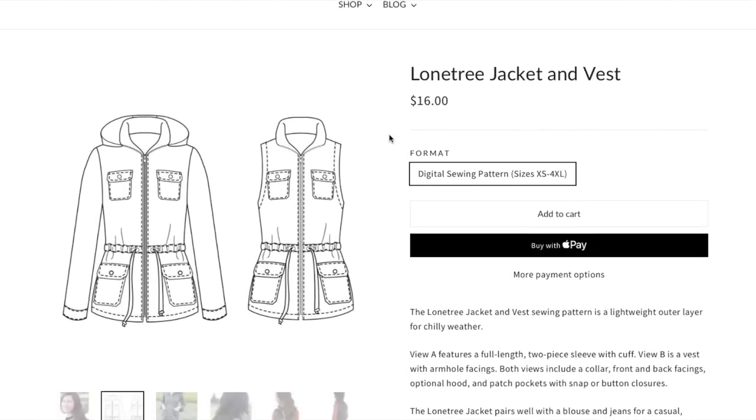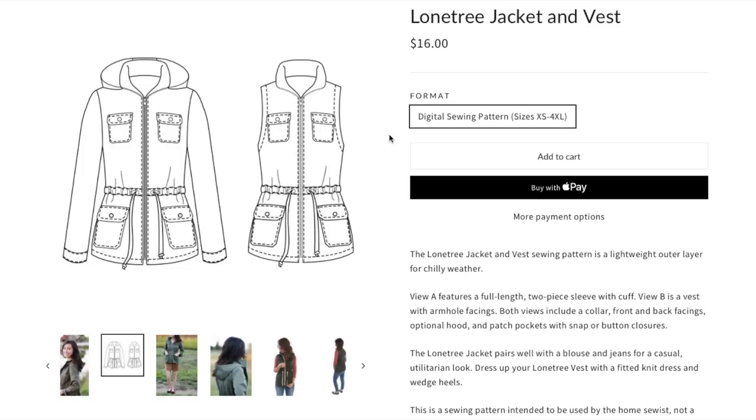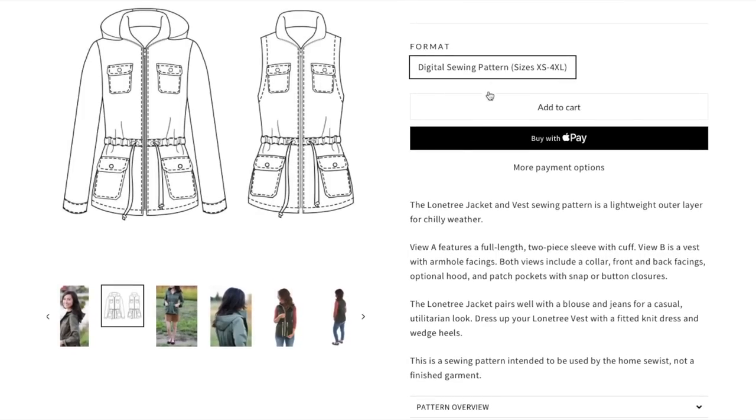Okay, lastly, we have the Lone Tree jacket. This one is a bit of a beast, but look how cute it is. Lots of great details. This comes in sizes extra small to 4XL, and we'll see what that translates to because it's the first time she's used alphanumeric sizing.